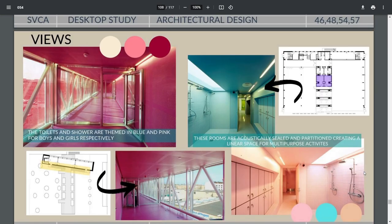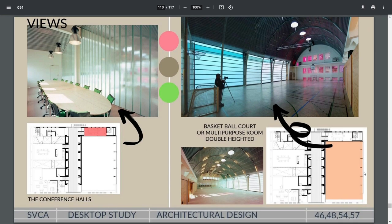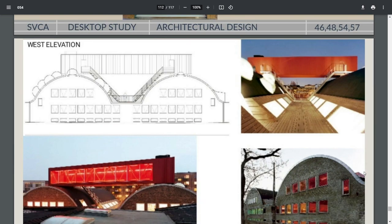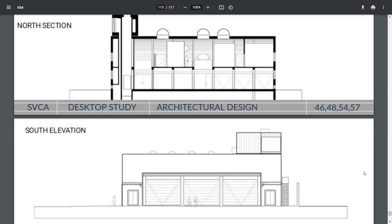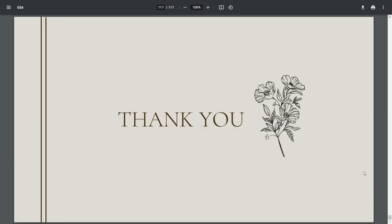And these are images of the views, and the color palette, and the slide designing. I really loved it. And some SWOT analysis, which isn't that great, but that was it.